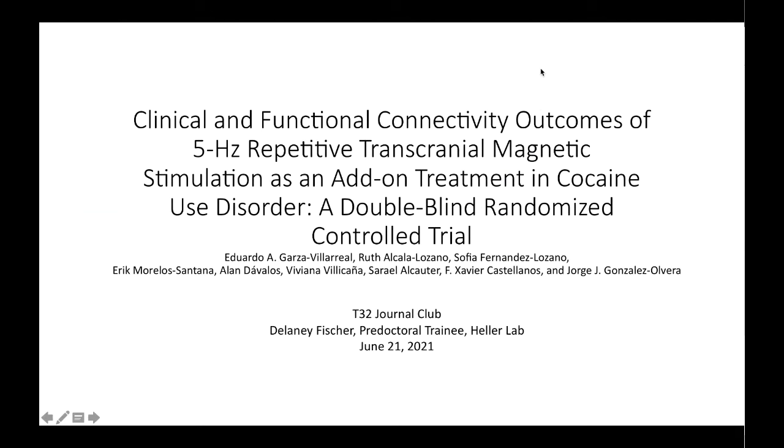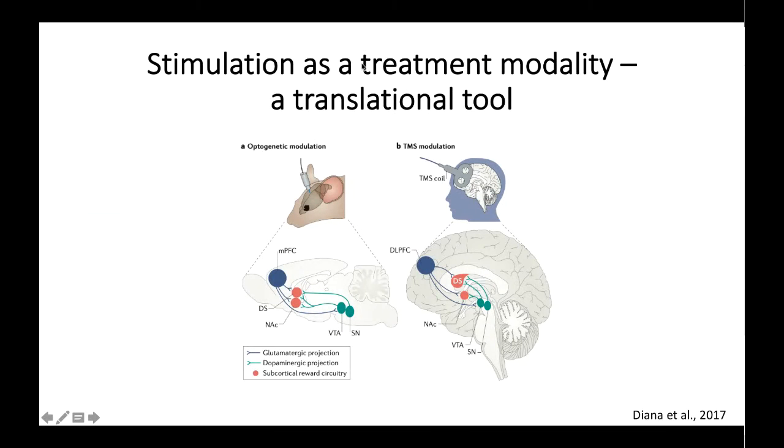And as mentioned, I typically investigate preclinical mouse models, but today I'll be presenting a clinical paper about repetitive transcranial magnetic stimulation as an add-on treatment in cocaine use disorder. I was really drawn to this paper, particularly because there's a little bit of a translational component for me with my background. From some previous experiences I've had in lab, stimulation in general, whether it be deep brain stimulation or repetitive transcranial magnetic stimulation, has been a hot topic in both human treatment as well as in preclinical animal models.